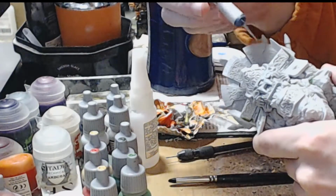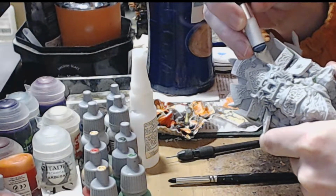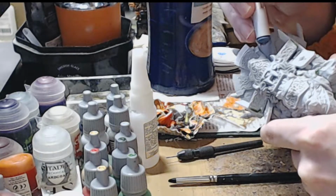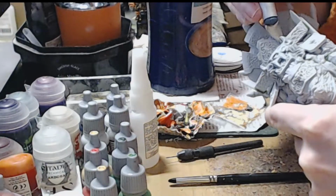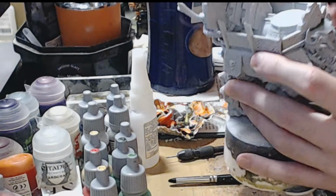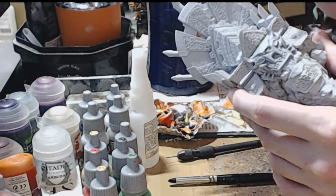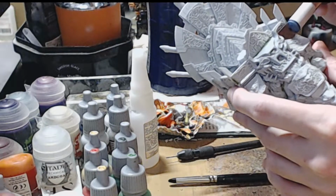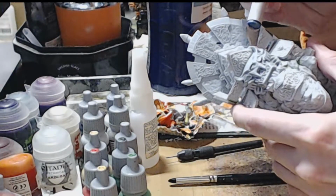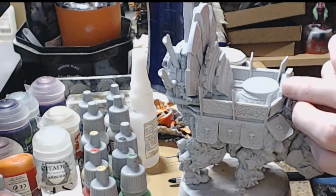Just going to get a knife in there as well to do a bit of strategic scraping to make sure I'm not obscuring any detail, because the green stuff will just get shoved in there further by the tool I'm using. I actually want to remove it from a certain spot, so the knife is required for that. So getting some of that excess out of there.